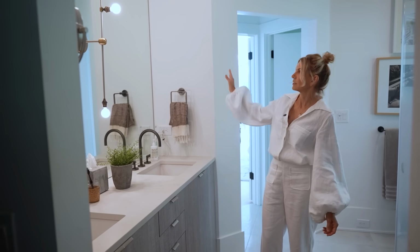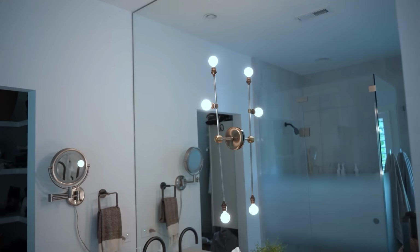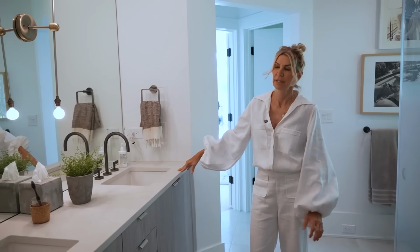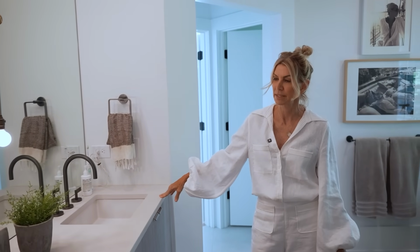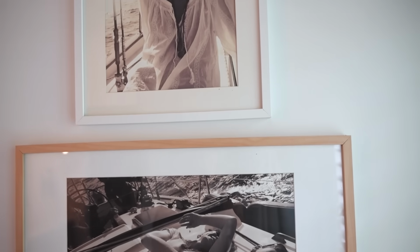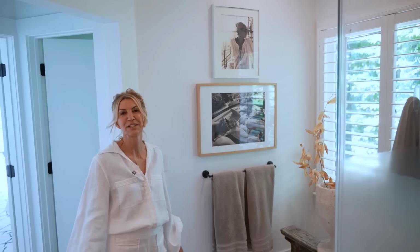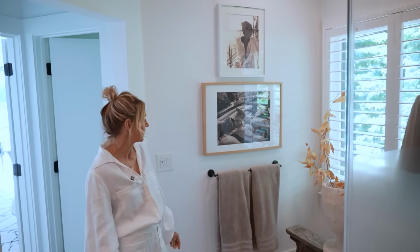And then having this huge mirror with the light built in is really nice and clean, and it expands the bathroom just because of how visually strong the mirror is to be able to expand the space. The art is some photos that we've taken on family vacations. Just always great to have art that's meaningful and special and helps me remember great times in my life.